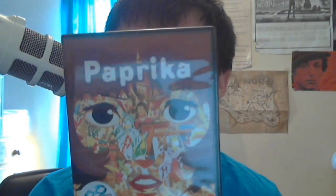I have Spirited Away, again another Miyazaki film. I remember watching that when it first came out. Blew my mind, just the no faces in it. Really weird. Paprika, which if you have watched Inception, watch this, because this is essentially the animated version of Inception. I think it was actually made before Inception, which is pretty cool. So if you haven't checked that out, check it out.